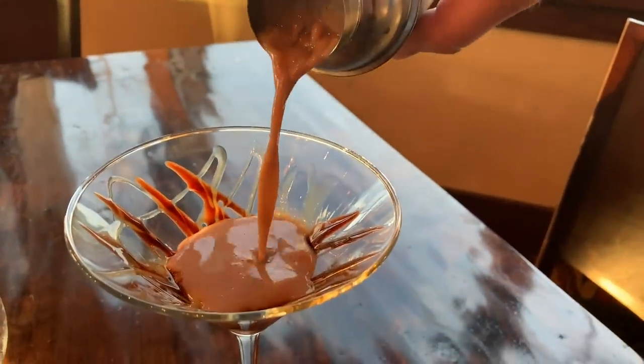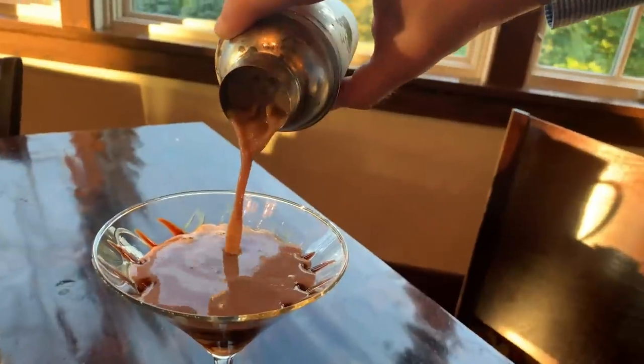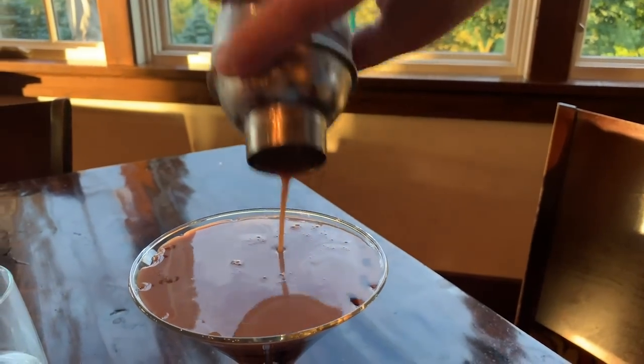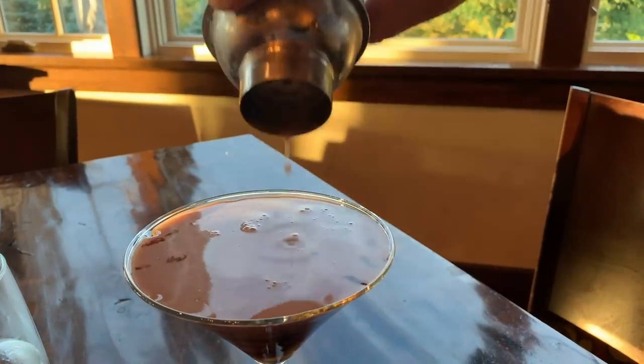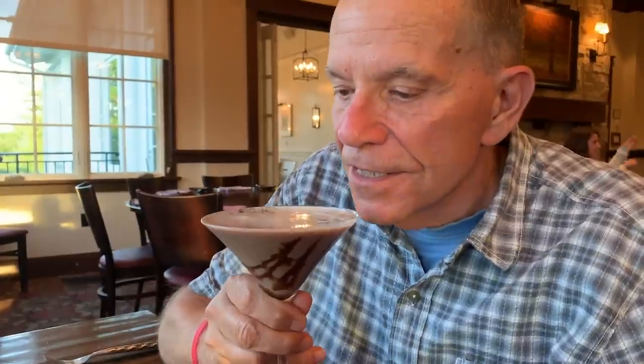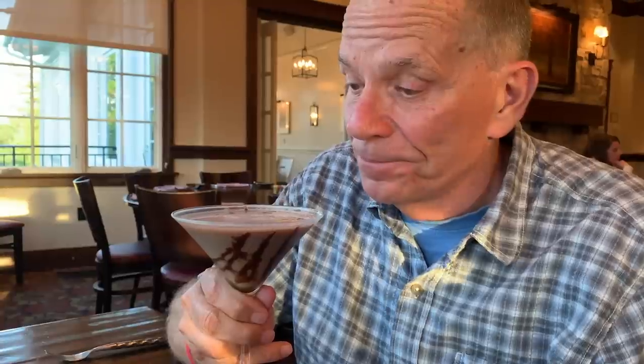Okay, this is the start of it, right? Yes. Chocolate caramel martini. Oh my goodness. I guess I gotta say, when in Hershey, you do what they do in Hershey, right? Enjoy. Okay, here's the first taste. Let's see. It's very chocolatey. Well, it is the Hershey chocolate. I don't know how to break this to you, Mike, but that's not Hershey chocolate. That's Godiva chocolate. Really? Well, it's still pretty good.